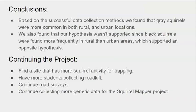Our conclusions. Based on the successful data collection methods, we found that the gray squirrels were more commonly found in both rural and urban locations. We also found that our hypothesis was not supported, since gray squirrels were found more frequently in urban and rural areas, which supported an opposite hypothesis.